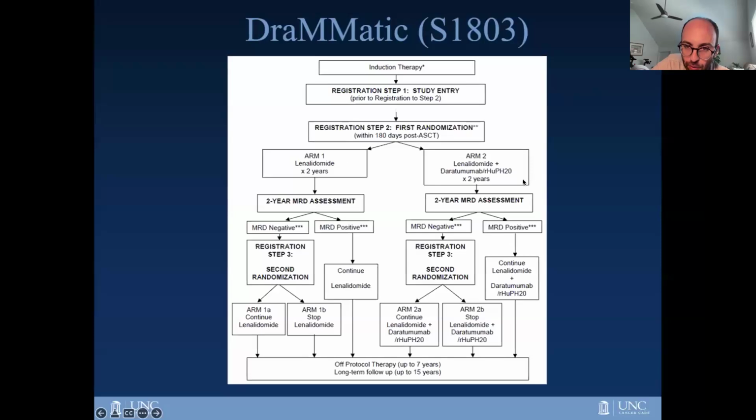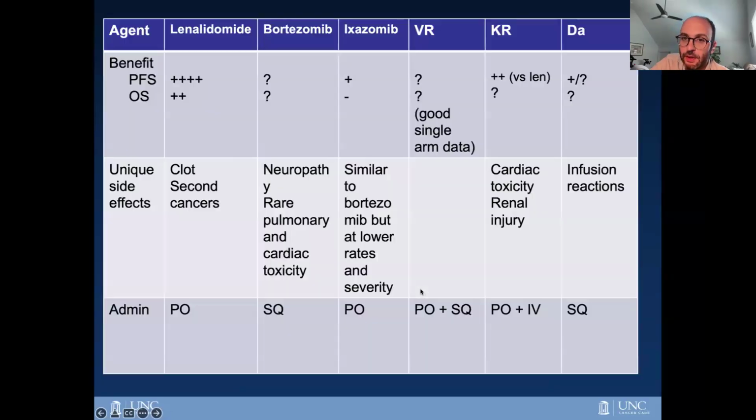Randomizes patients to get Revlimid or Revlimid and Dara for a shorter duration, only 2 years. And then the other neat thing about this study is it's attempting to answer the question of whether we're able to stop maintenance in patients that have very deep remissions, which would be very appealing to me if I were a patient, and is very appealing to the patients I take care of. So patients that get MRD negative on either arm are randomized to either continuing their therapy or stopping their therapy. So if those groups do equivalently, it may show that the modern regimens are good enough that we can stop in some patients. Here's all that summarized.